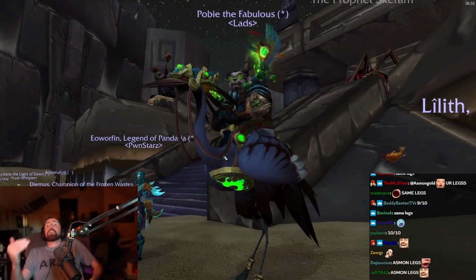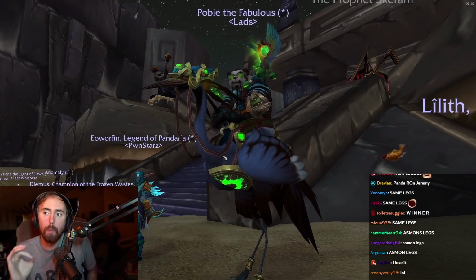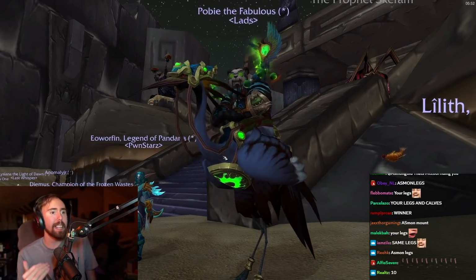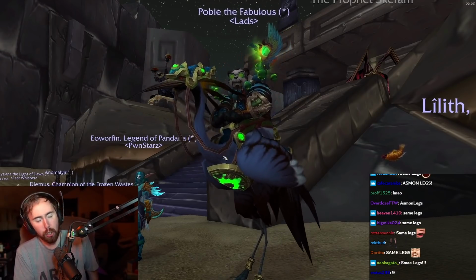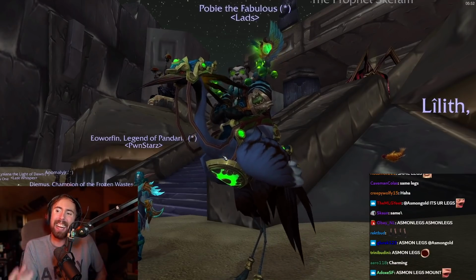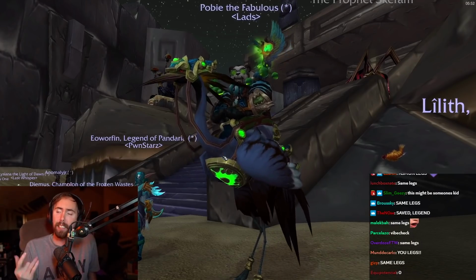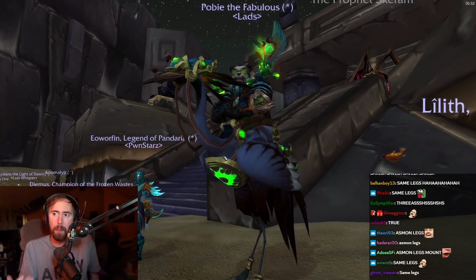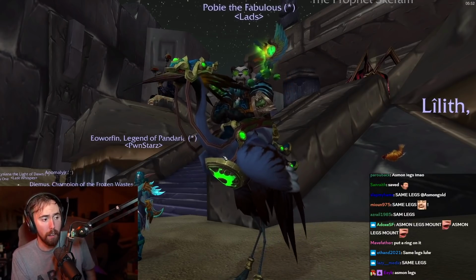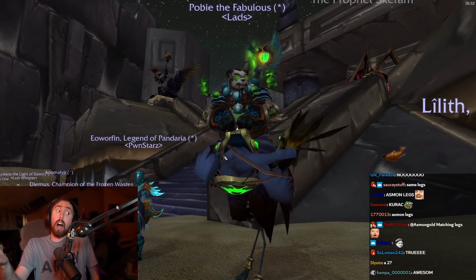This is a set, dude. This is what I love to see, man. Somebody has a set that just looks like trash, but you go ahead and you put a mount on it, and it just ties it together perfectly. This set went from being a 2 to being like a 9. This is really, really good. What do you guys think? I really like this a lot.